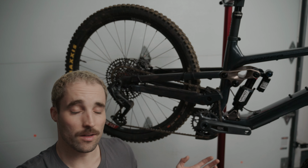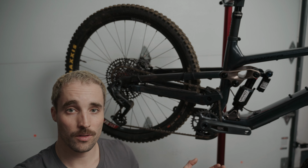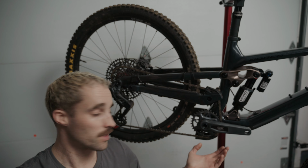I'm about 155 pounds. I'm running the old SRAM rotors because you actually get a little less stopping power with those. And I think it's the stock resin pads that they came with. Honestly, I wouldn't have them any stoppier. They're pretty nuts. They almost throw you off the bike when you hit the brakes, which is kind of crazy. The bike is also sporting the GX Eagle Transmission, T-Type situation.